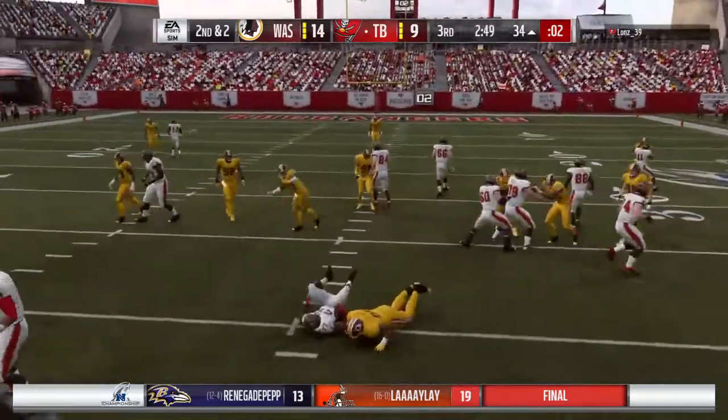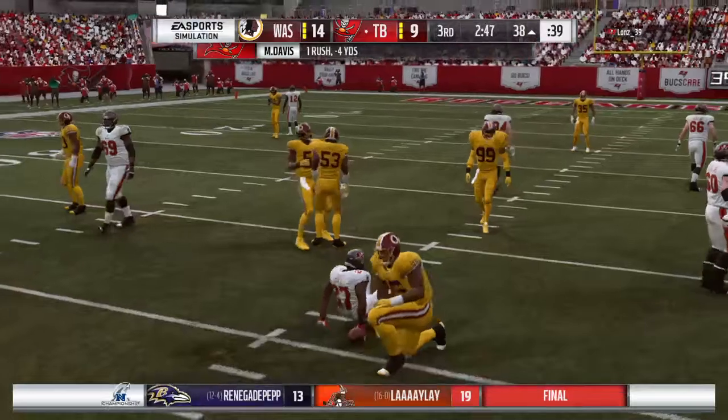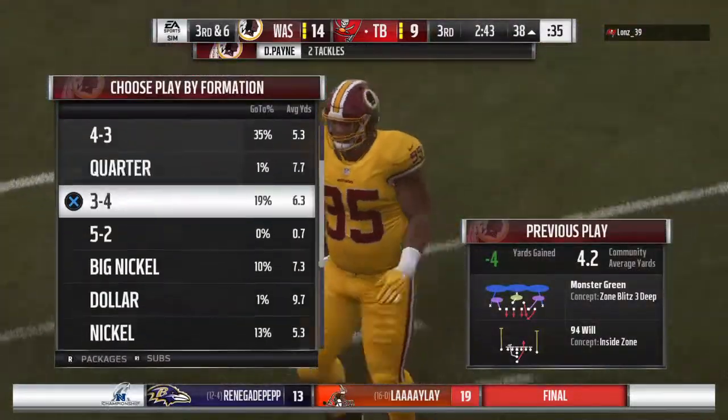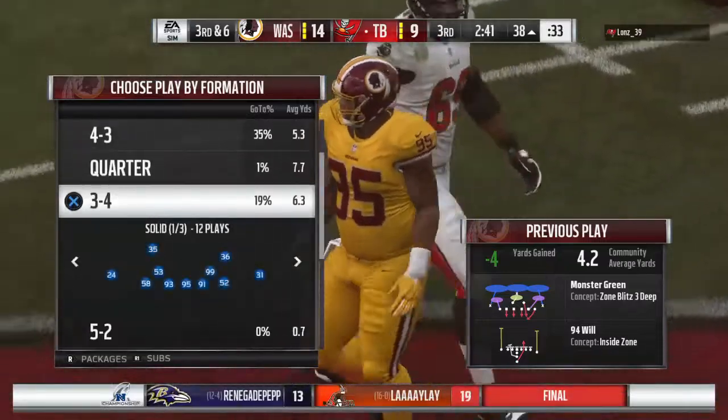The former Gamecock here. This is Mike Davis. And he is going to be stopped cold behind the line of scrimmage. He lost 4 there, and it's 3rd down.